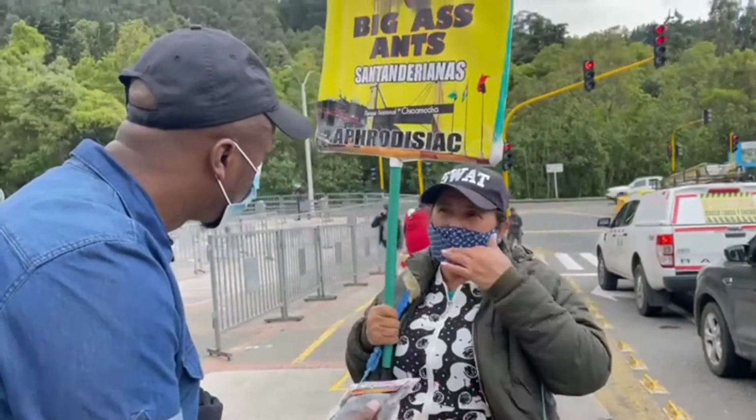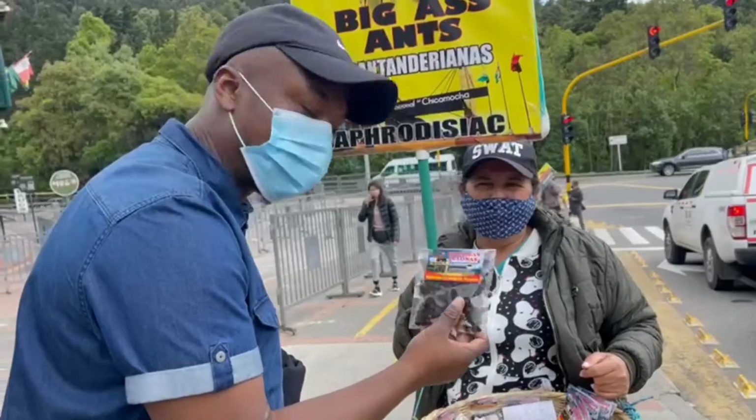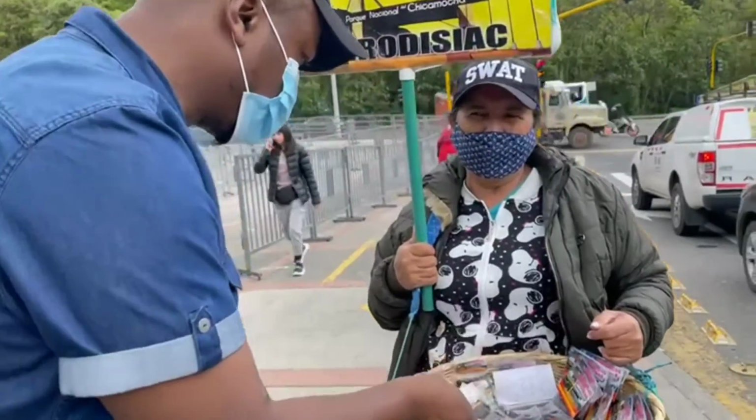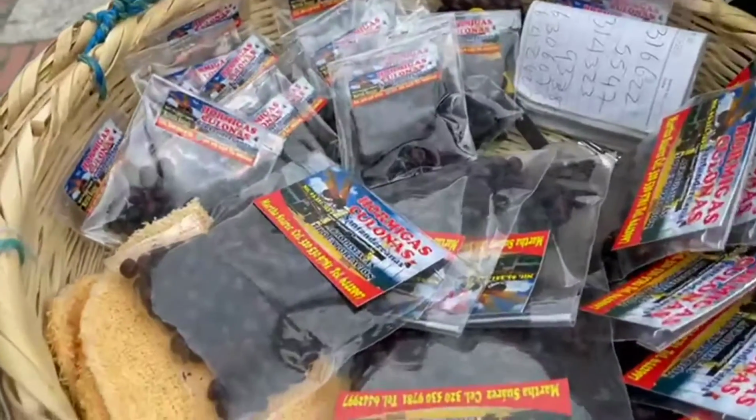At the bottom of the mountain, I met this lady selling ants, which she says is good for men and women. Besides, it's good for bones, so she says.